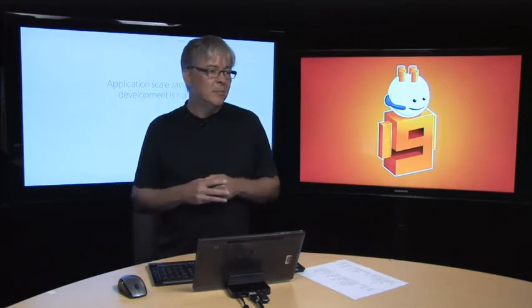JavaScript was really never designed to be a programming language for big applications. It's a scripting language. It doesn't have static typing. But more importantly, perhaps, it lacks some of the structuring mechanisms that you need in large applications, like classes and modules and perhaps interfaces.